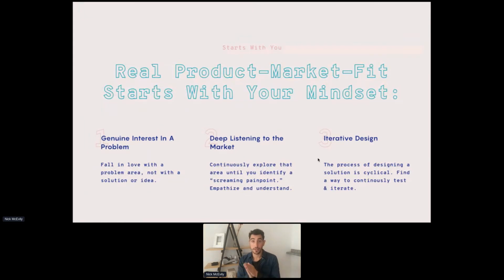The third is iterating. I've already mentioned that a million times and I will continue to, but this is a cycle, not something that just happens once.